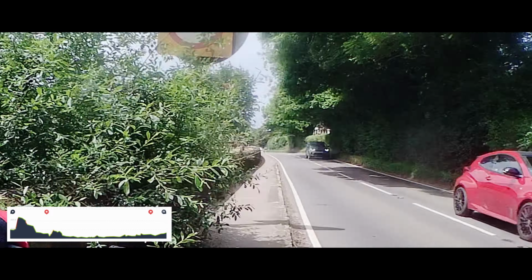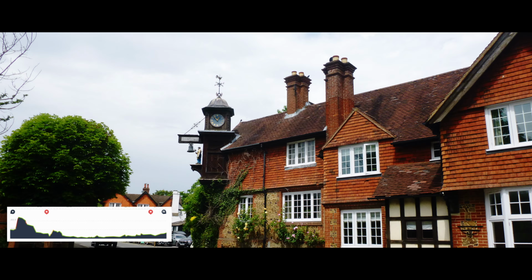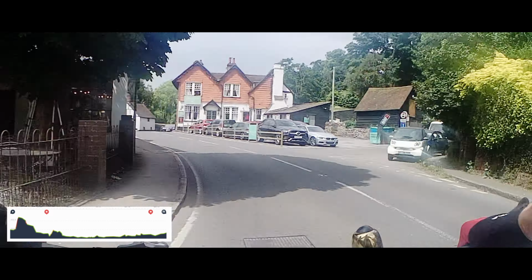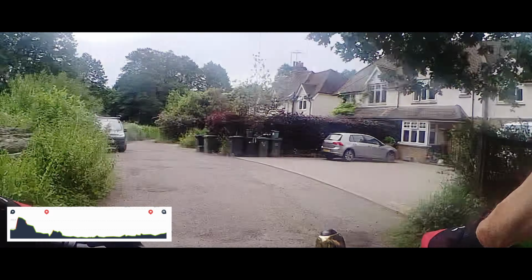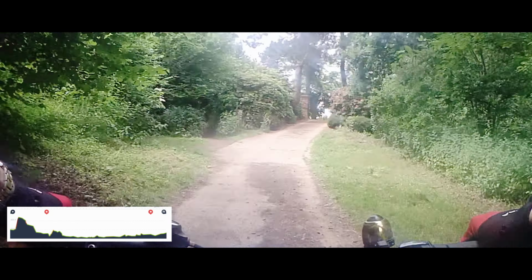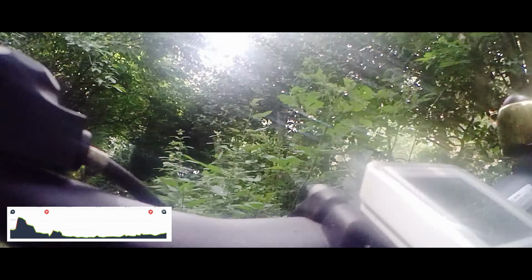But you can see that because the traffic was bad, we hit the cycle path that was on the left, and then we stopped here, took a few photos of the buildings around. The Abinger clock is quite famous, and then just up here on the left we take a little side route, and that cuts around a few posh houses, and then a little tiny footpath that was in a horrendous state.